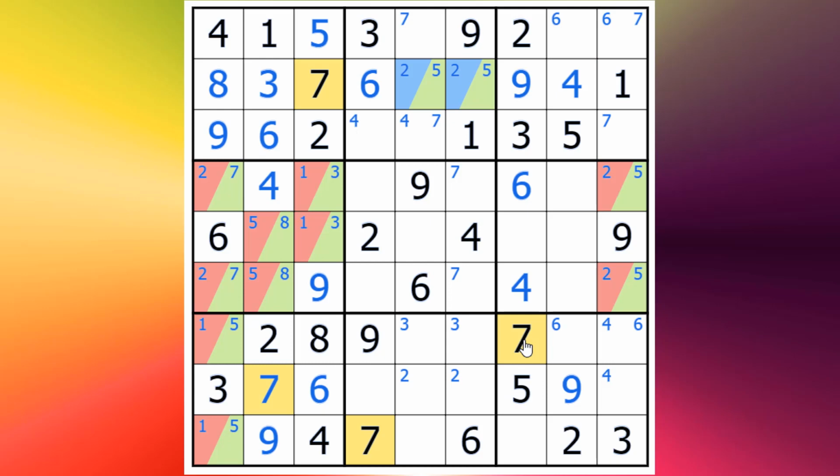Back to the 7s. And 8. Well, can't be over here. So the 8 is going to be in one of these 2 down here. I think we're coming close to the end of what we can actually put in now. And we've all the 9s, haven't we? Yeah, we've all the 9s.